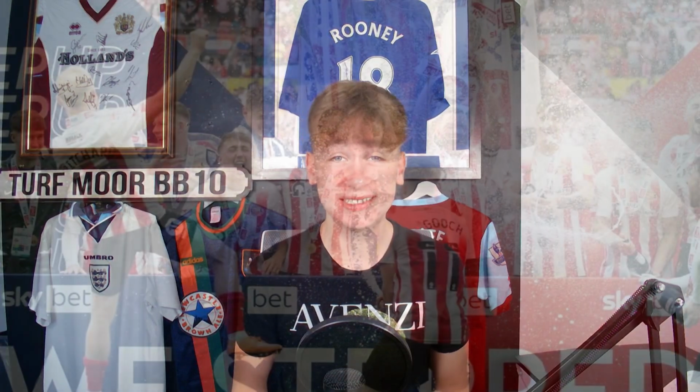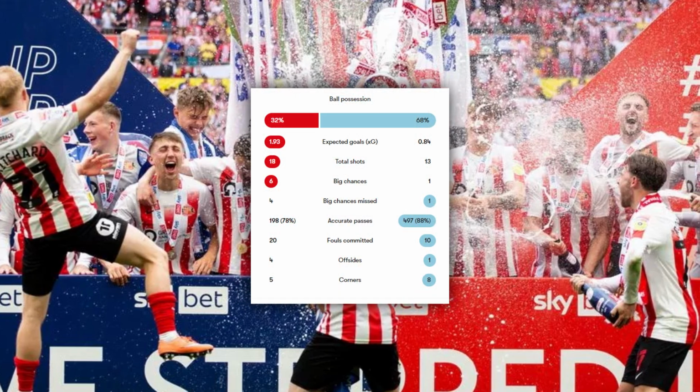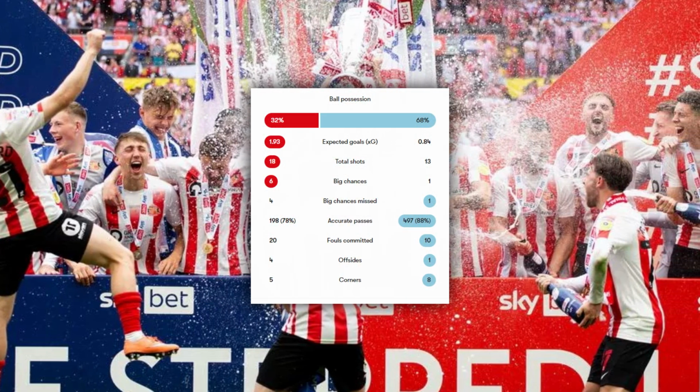Since promotion, Sunderland have been known for their free-flowing, easy-on-the-eye attacking football. And despite the misleading stats from Saturday's game, they did carry on this style of football. What I really liked was how quickly Sunderland were able to transition from back to front.